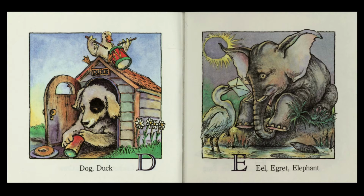The letter E makes the eh sound, but it can also make the E sound, like in eel, egret, or elephant. Can you find the eel, egret, and elephant? Can you find other things that start with the letter E?